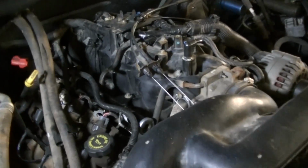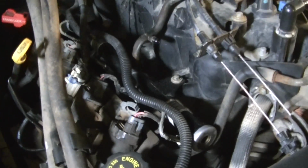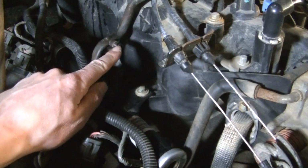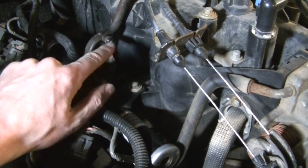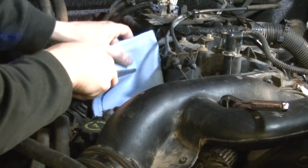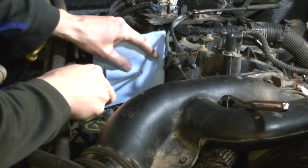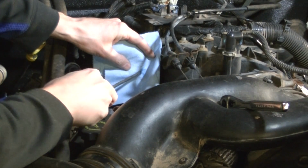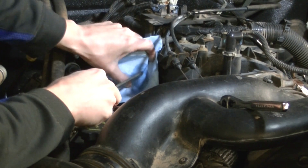Now, the next thing I'm going to do to get the rest of the pressure out of the system is, there's a Schrader valve right here. I'm going to take a rag, cover that, and push on this valve with a screwdriver just to relieve the rest of the pressure on the system. That should get most of it out.